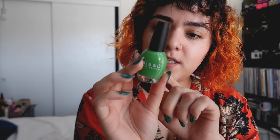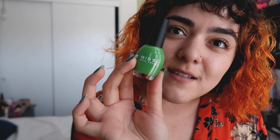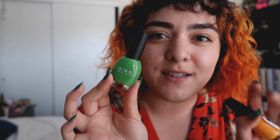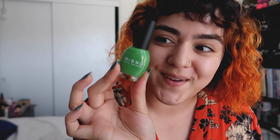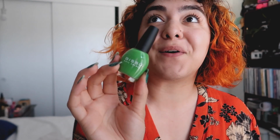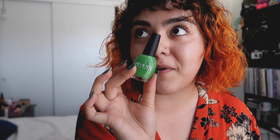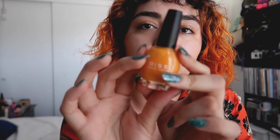So this one's in the shade Colibri, which is Spanish for hummingbird, and it's this really weird, well, weird because you don't really find this type of green in many drugstore brands, but it's just a very cool green, and they had other ones. So maybe I'll go back and buy more greens. Greens are definitely one of my favorite nail polish colors. So yeah, I got this one, and then I also grabbed an orange, and this one's in the shade Melon.